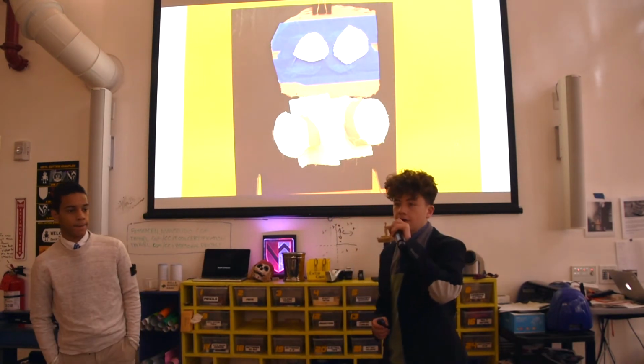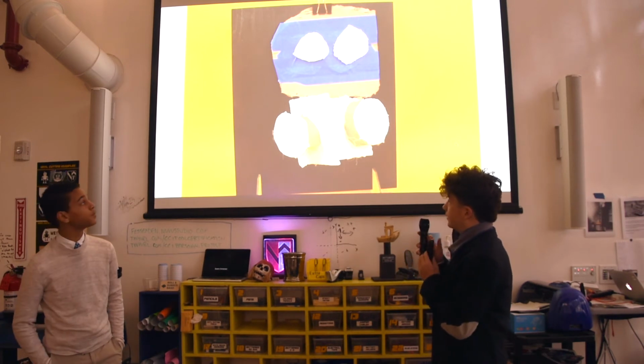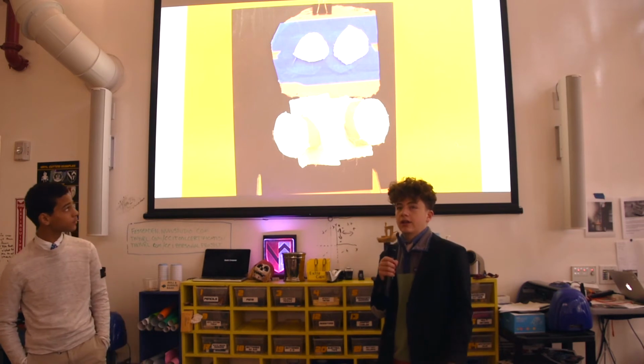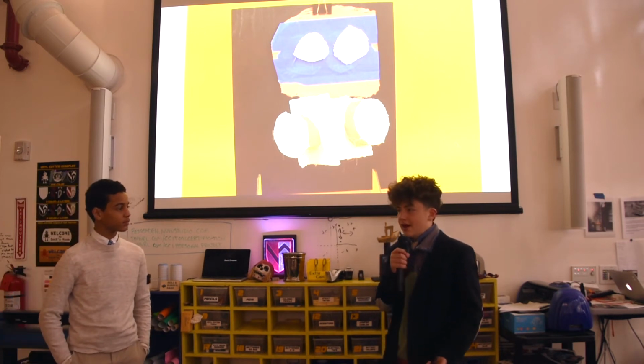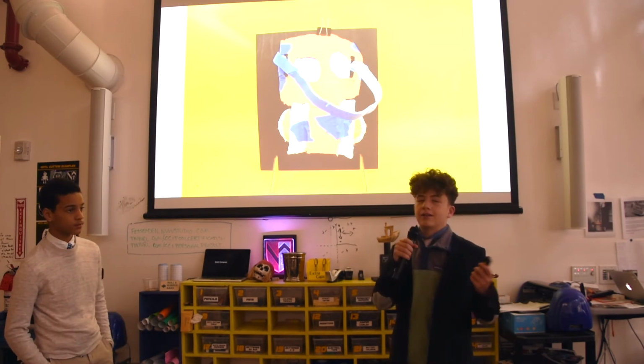So this is our first prototype of the gas mask. As you can see, it's not that appealing to the eye. It's kind of ugly looking, not that attractive. But this is really just a prototype.